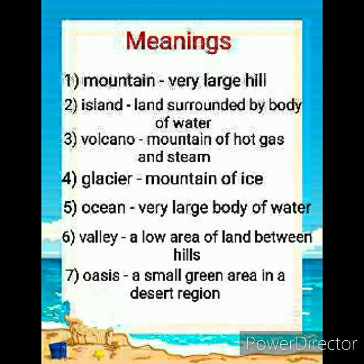Seventh one is oasis. Oasis is another word, solai. A small green area in a desert region. Now let us read one second, dear children.